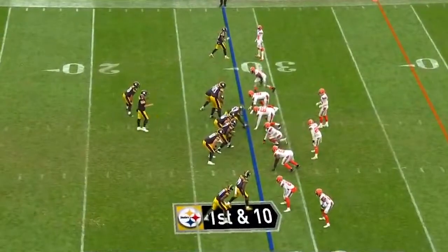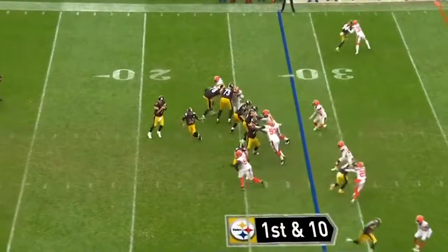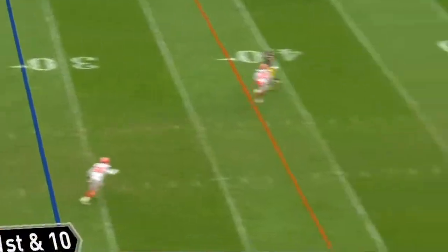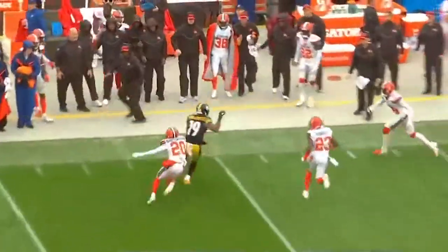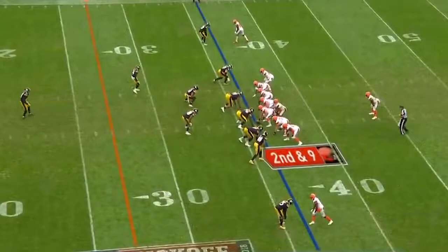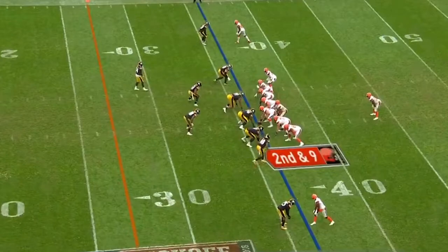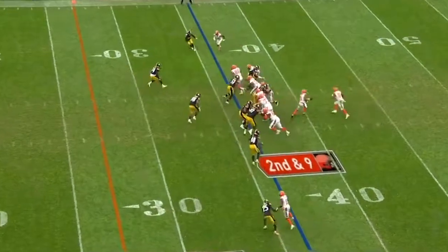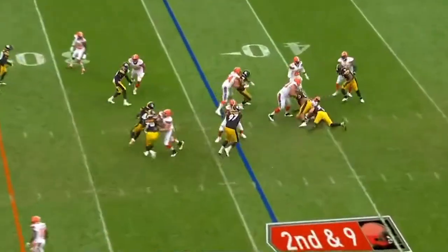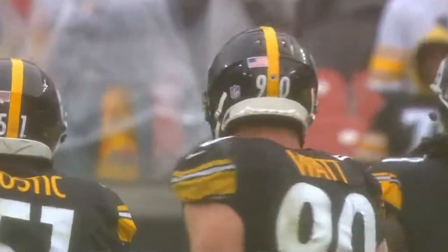They're back to one high safety. Got rid of that double safety look. Now they got everybody in the box. 9 guys near the line. 10 guys near the line. Roethlisberger throwing, completing. Juju Smith-Schuster. Hey, we're gonna go. Hyde again, and going nowhere. Going to lose yardage. T.J. Watt.